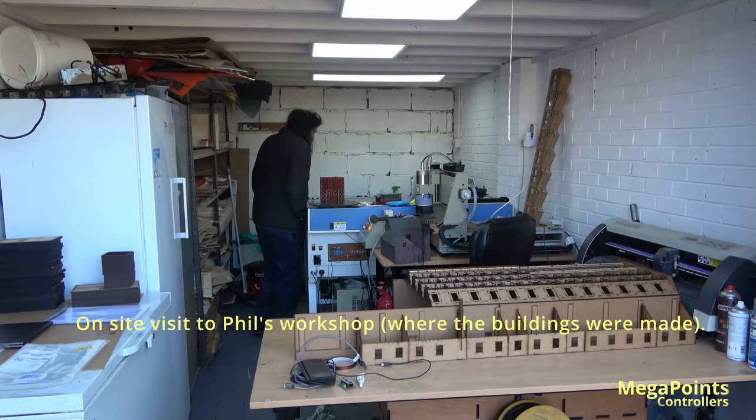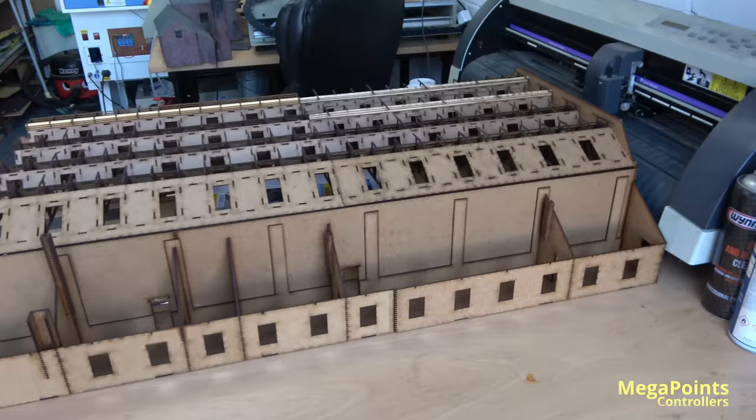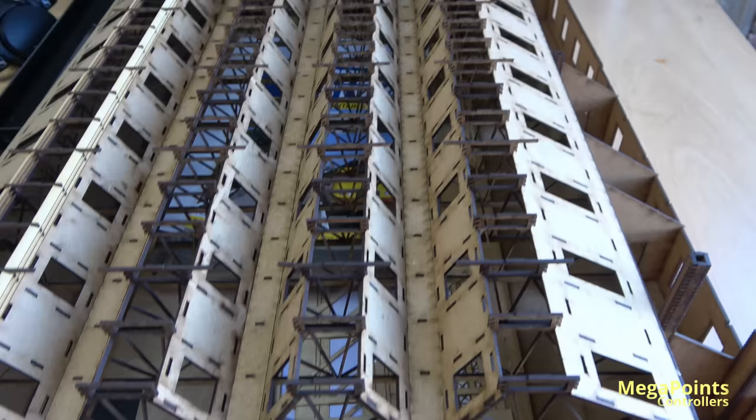So today we're on site in Phil's workshop. Phil makes all the buildings, and he made the station as well as kits. Is this a Hornby kit, Phil? No, that's for somebody down south. It's a West Marina steam shed. But I've been struggling with the roof. How long have you been working on this? Since September last year.